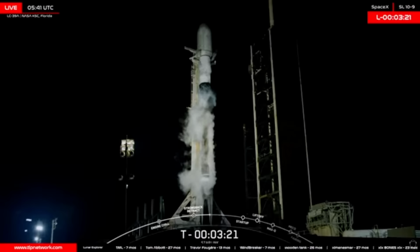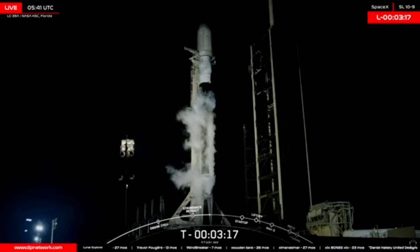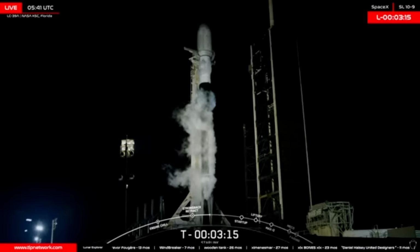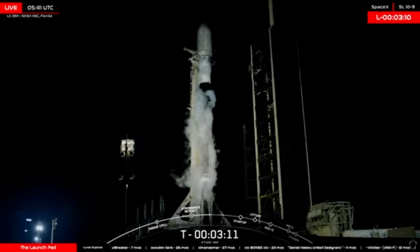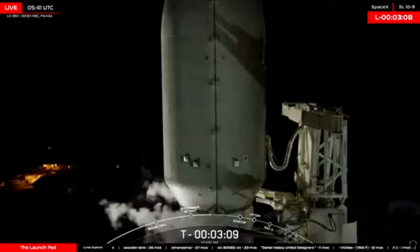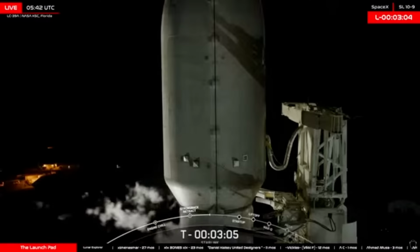L-3 minutes, 20 seconds, and counting. SpaceX Mission Control Net's now patched in, so we'll hear any of the call-outs as we go through the final minutes of the count. I'll be taking you through all the stages of today's flight while we continue through it, coming down to that 3-minute mark.